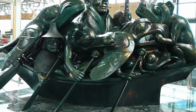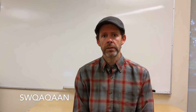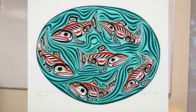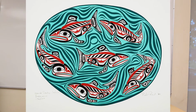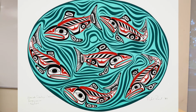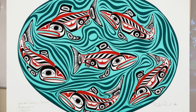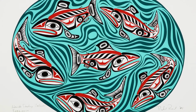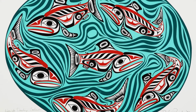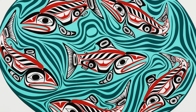The artwork from Bill that we're specifically going to look at this week is called Squagun. And the English translation would be salmon or salmon pool. That's written in pencil at the bottom of the artwork. And in this artwork, we see a wonderful swirling group of salmon swimming around in a pool, and Bill has used traditional Haida design to create a lot of movement, and that idea of movement and journey, and that swimming or pausing in a pool that salmon may do before they tackle their next challenge of moving up a difficult part of stream.